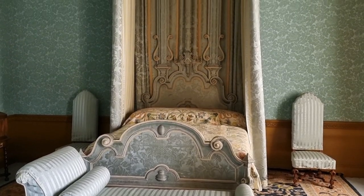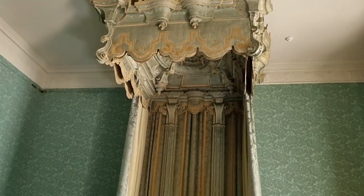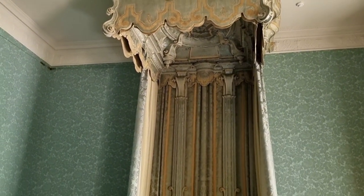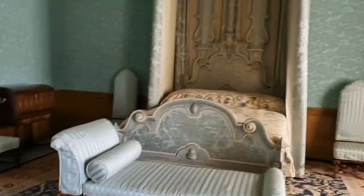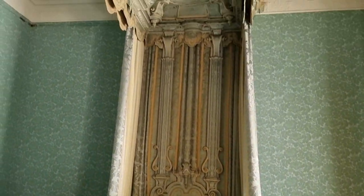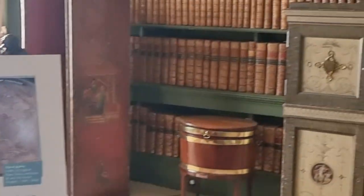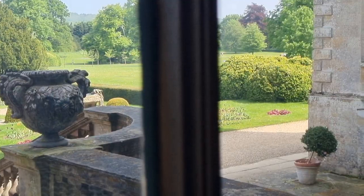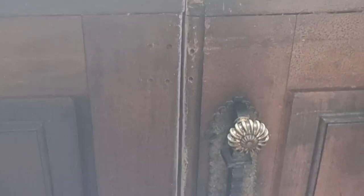Honestly, I don't think I'd like to sleep under that. Personally, I don't know. My wife just commented that the bed's really small. I don't know what I think about that, really. Imagine just opening, just walking out, just opening these doors.